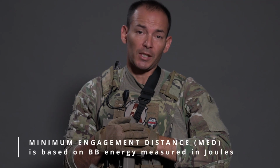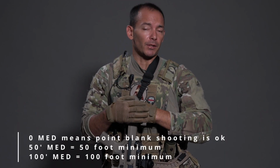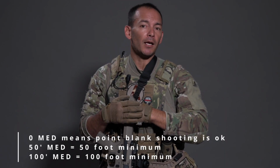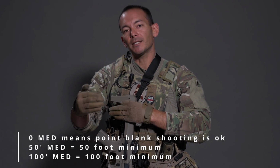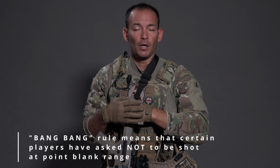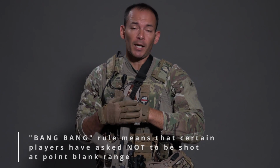One of our other rules to keep players safe at Airsoft Charleston is to follow our minimum engagement distance rules. When you chronoed your weapon at the start of play, you received a tag on your weapon. Based on that tag, you have a certain minimum distance that you can engage players with. Please follow that rule for the player's safety. Players that violate their minimum engagement distance may be asked to leave the field.